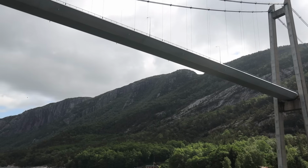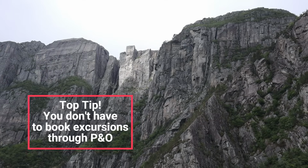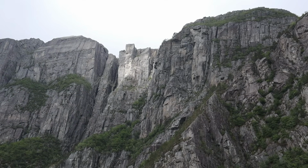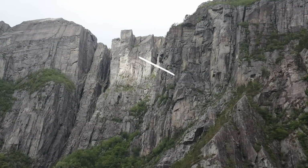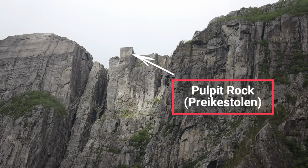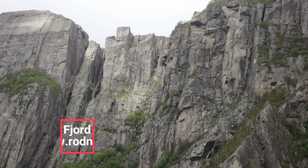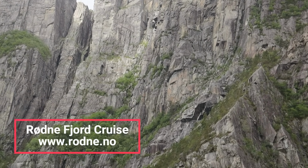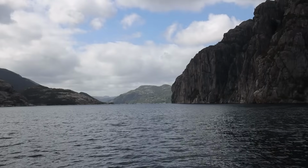So my next top tip is that you don't have to do excursions through P&O. But remember, if you're on a third-party excursion and you're late back, the ship won't wait for you. In this case, it was a half-day trip of about 3.5 hours, so we did book independently through a company called, and excuse the pronunciation, Rodna, possibly, Fjord Cruise. It departed at 10 and was back by 1:30.